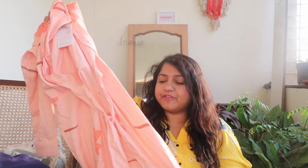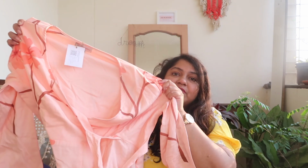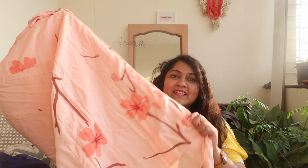This is a very soft fabric, so very comfortable for summer even though it's full hands. It's not so transparent that you would need a slip, so you don't need a slip for this. It is hand painted, really beautiful flowers. These have been around. I've seen them on a couple of different websites, so finally I ended up getting this one. You can probably hear a lot of kids playing in the background.